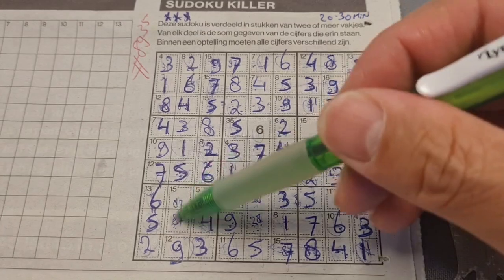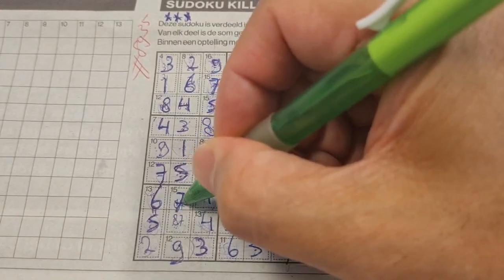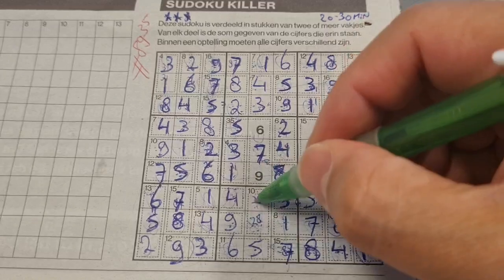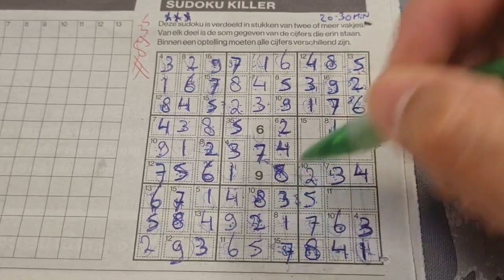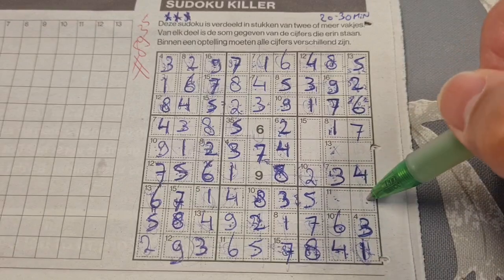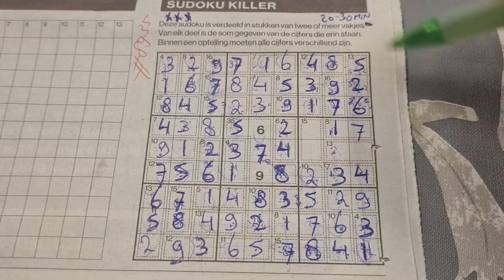7, 8 and a 7, we have a 7 in this row, no 7 there. 7 should be here, and 8 goes there. 2 and 8, we have an 8 in this row, no 8 there. 8 should be here, and the 2 goes there. And 2 numbers left in this big square for us. 1, the 2 is missing. 2 and a 9, we have a 2 in the last column, no 2 there. 2 should be here, and the 9 goes there.